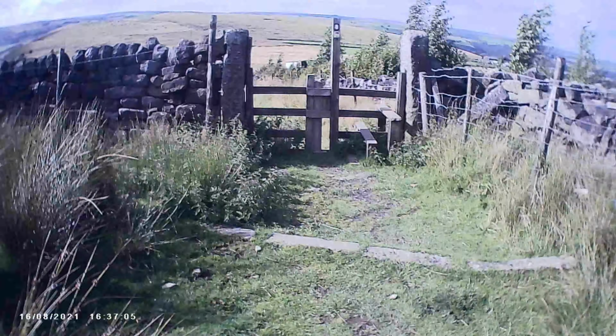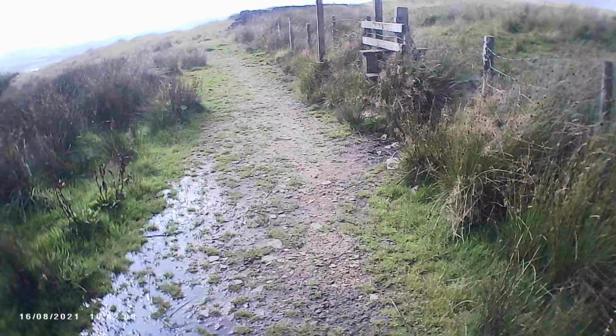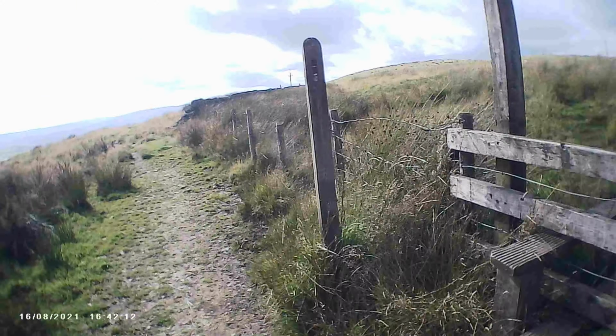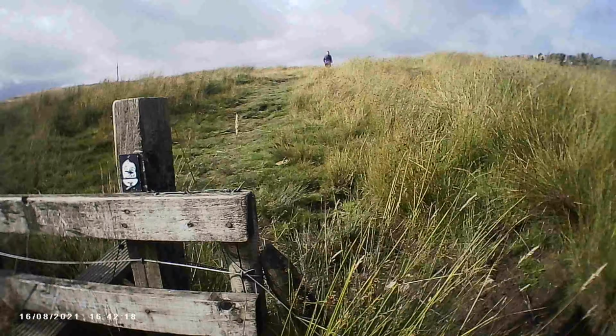Shortly afterwards there are a number of stiles and openings which are not very well signposted, especially this one. Beware of the trip hazard.